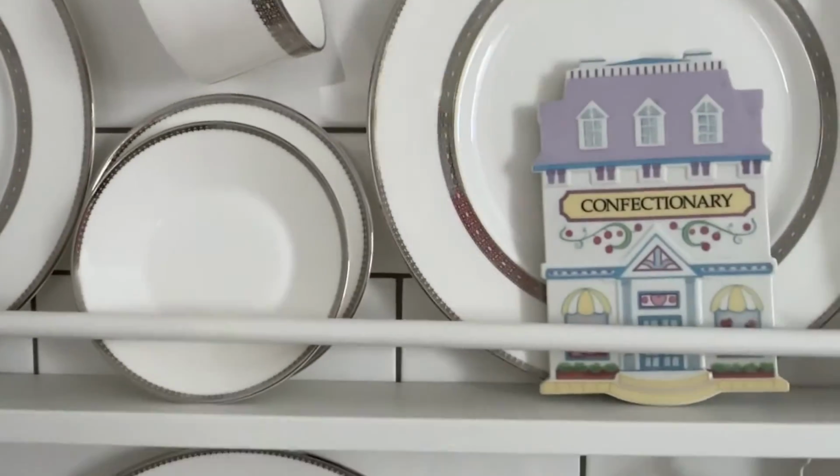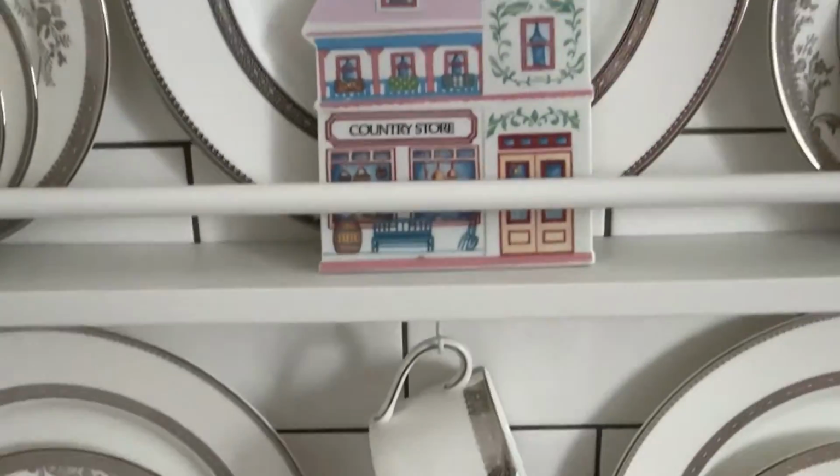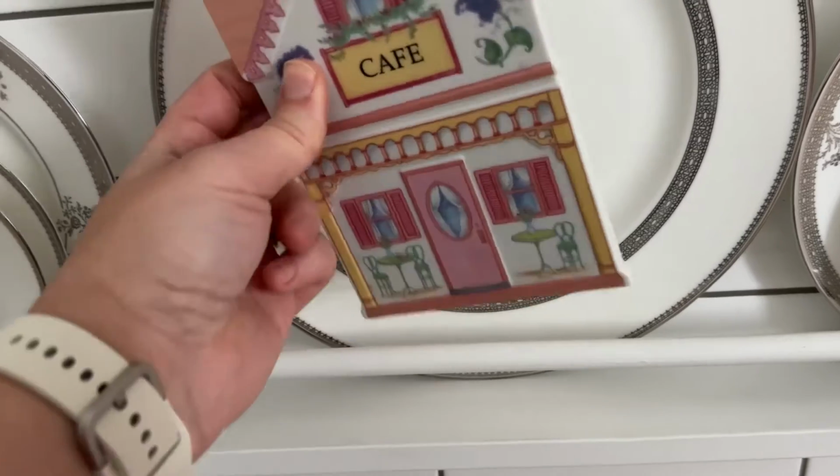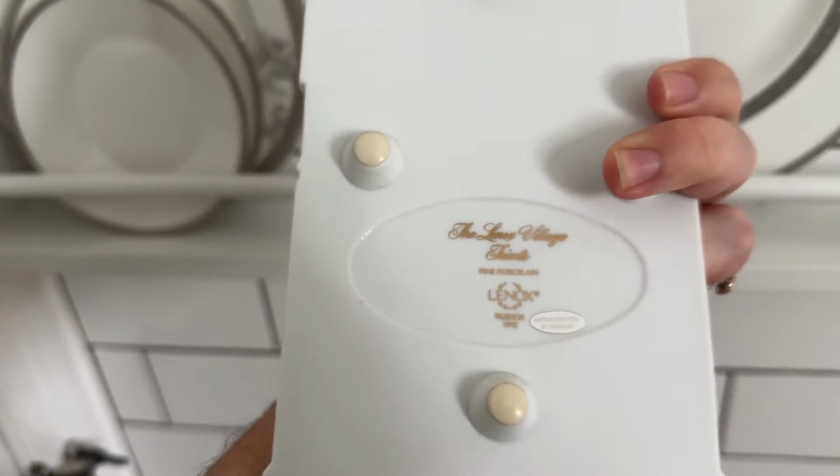I have a set of 4 trivets, and that's how many they made. Each one's like a little different store, and trivets are the things that you put on the countertop so you can put your pot on top of it. I just have mine for display and put them on my plate rack.